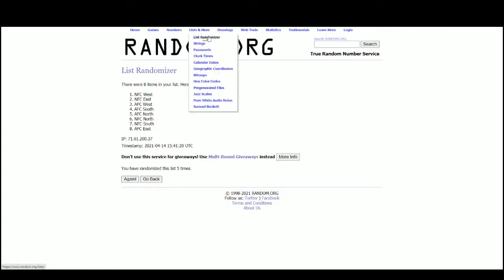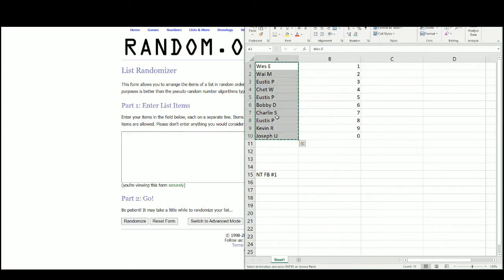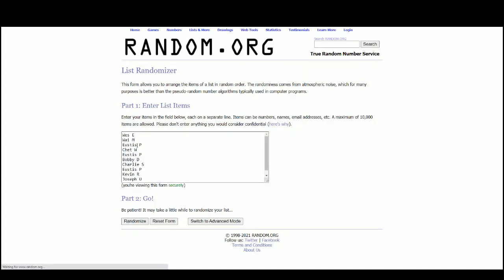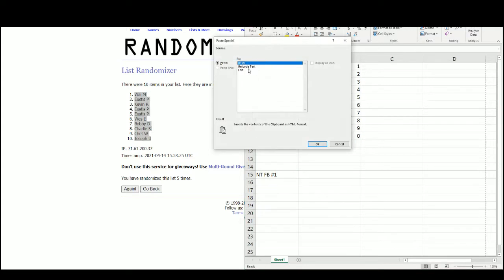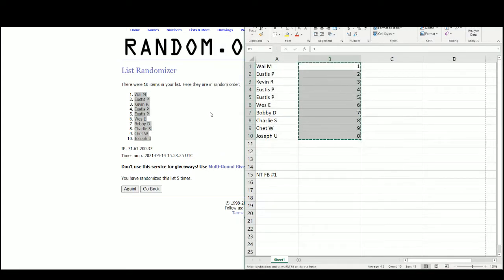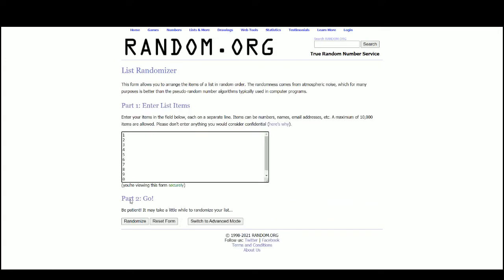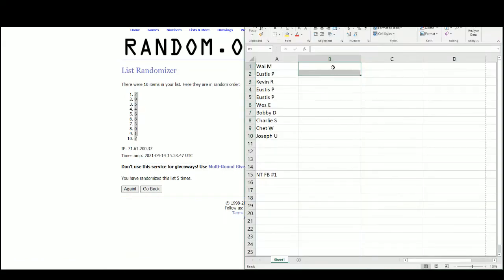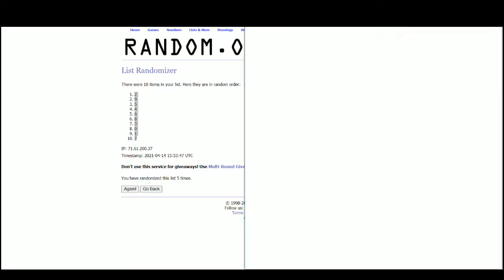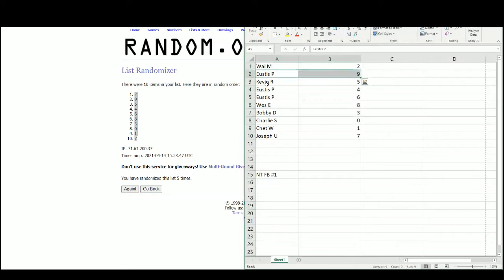Go over to random.org. There are the 10 names. And 5. Got Way at the top. Joseph on bottom. There are the numbers. And 5. 2 at the top, 7 on the bottom. Way with the number 2, Eustace 9, Kevin 5, Eustace 4 and 6, Wes with 8, Bobby 3, Charlie 0, Chet with the number 1, and Joseph with the number 7.